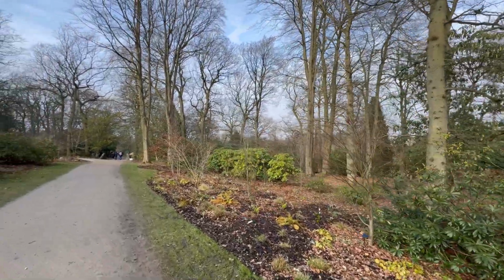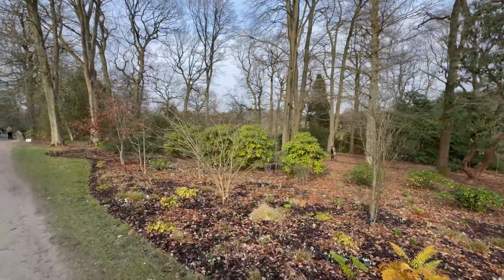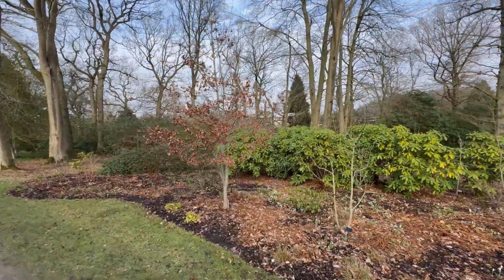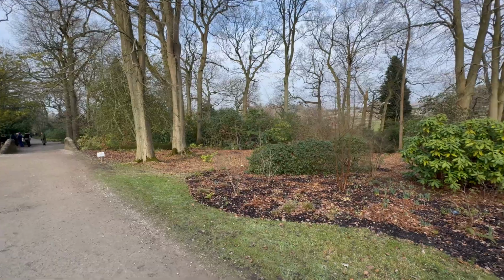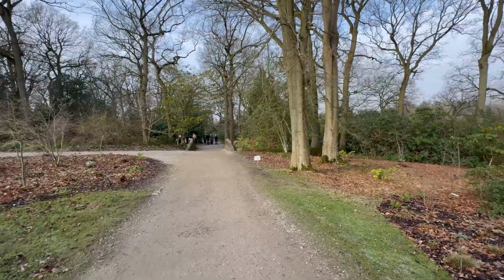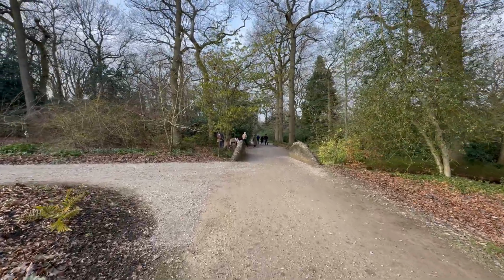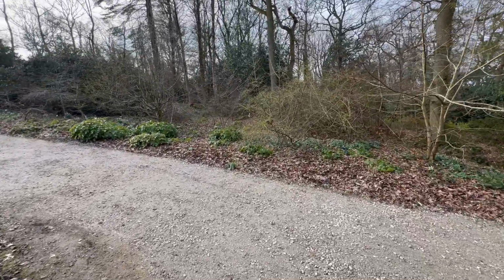So the RHS has 5 gardens in the country. This is the most northern one at Harlow Carr in North Yorkshire. The other 4 really are down south. One's in Devon, I think. One's in Kent. Another couple around London. But Kew Gardens, which is pretty much the main garden in London, is apparently not a part of the RHS. It's its own standalone garden, and that's where a lot of the research is done. But the RHS does have an educational remit, and also a research arm.